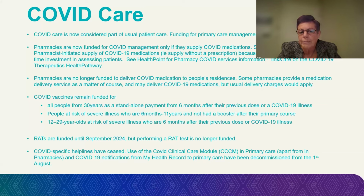RATs are funded until September of this year. It's not clear whether that funding will go on or not at this point, but performing the RAT tests, which we were doing in our practices, is no longer funded. The COVID-specific helplines have ceased, and the use of the COVID Care in the Community (CCCM) module is going to stop as of the 1st of August. It will be decommissioned, plus the notifications that go from My Health Record into your inbox.